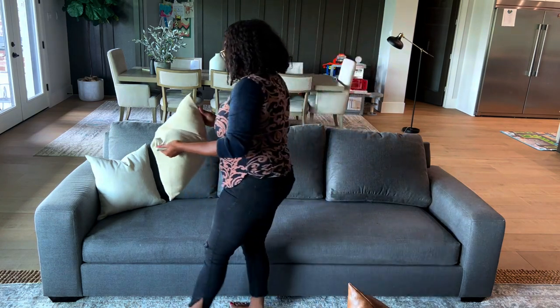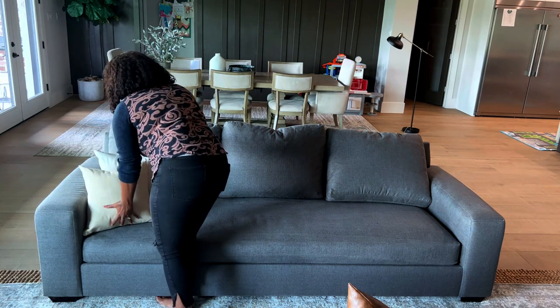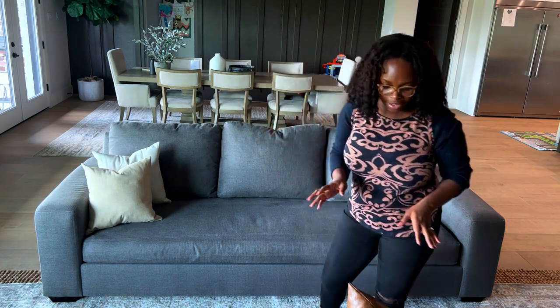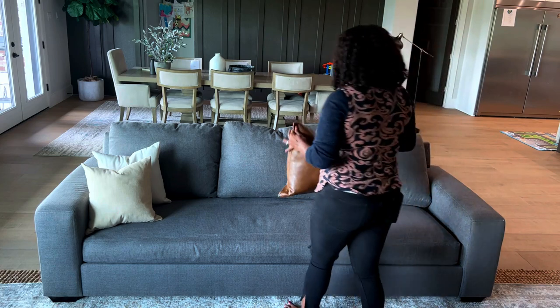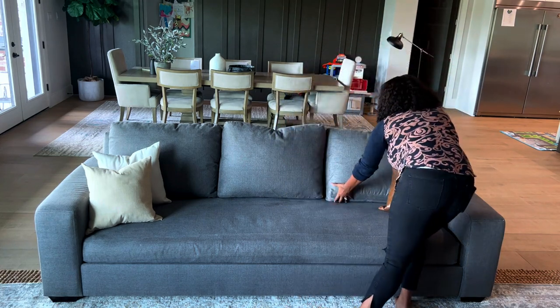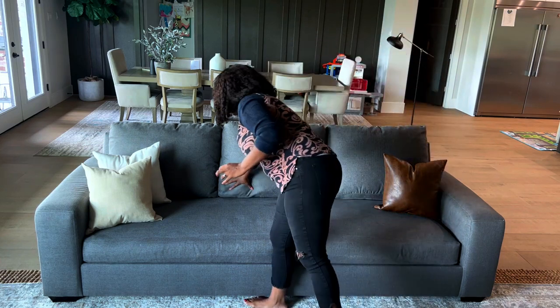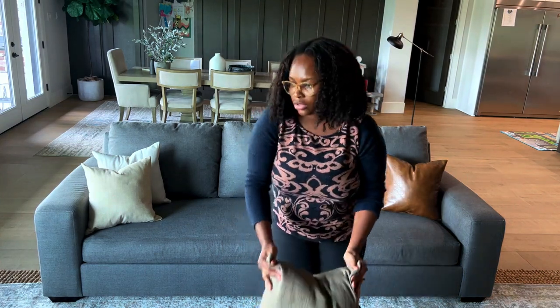So as a reminder, guys, when you're styling your sofas, it's really important that you're looking at the placement of your throw pillows. You don't want to overcrowd your sofa to the point that someone's not able to sit on there comfortably, including yourself. So you want to take that into account. Although we all like to have pretty pillows on our sofas, and it really does add a lot of interest and make it look comfortable.